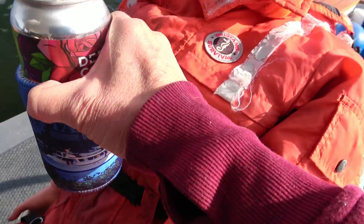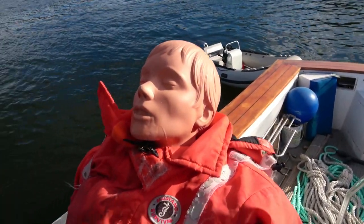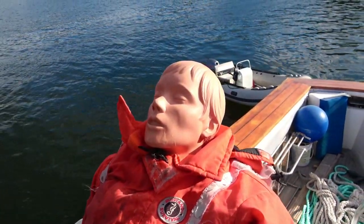There we go. Uh-oh. Oops, maybe I shouldn't pour beer down there. They're gonna think he's drunk, not hypothermic. Oops, sorry, search and rescue. Do not pour beer on the dummy.